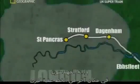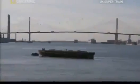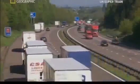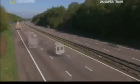While St Pancras gets a mega facelift, engineers down the line hit a mega hurdle. Near the River Thames, High Speed 1 will cross the Queen Elizabeth II Bridge and the M25 motorway, one of Britain's busiest highways. Here's the tricky part. Construction must pass under the bridge and over the road without stopping traffic.